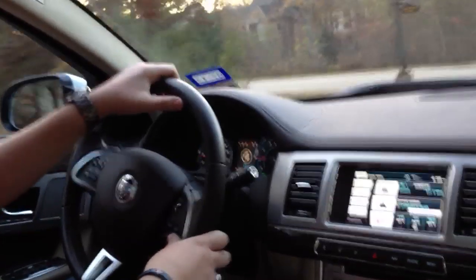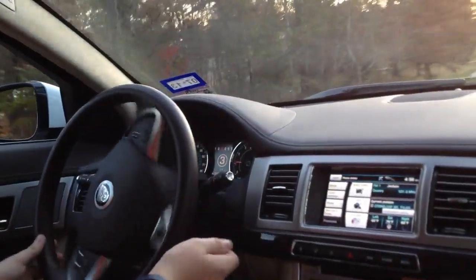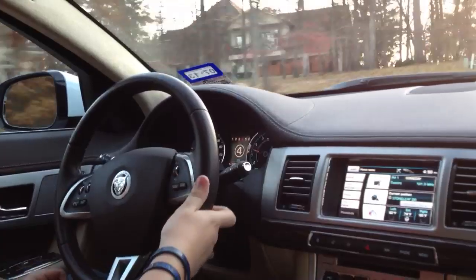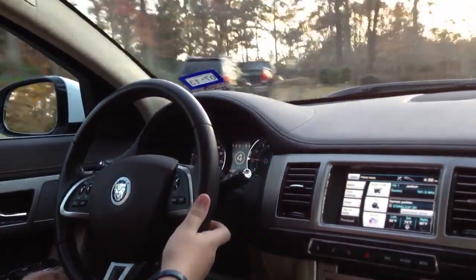But I'm not rich enough to afford this thing. This one, it stickers right at $70,000. So it's definitely more expensive than the non-supercharged models.